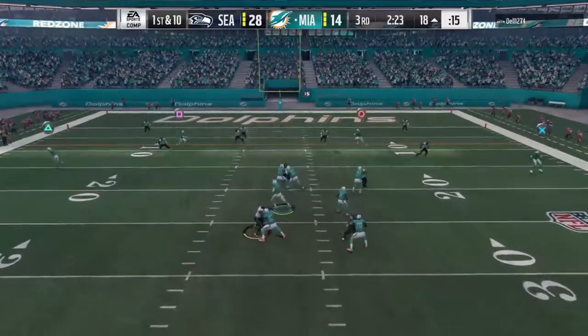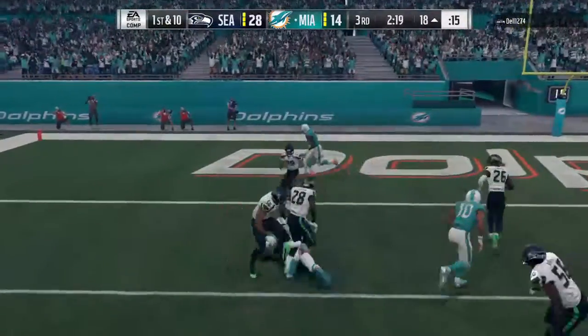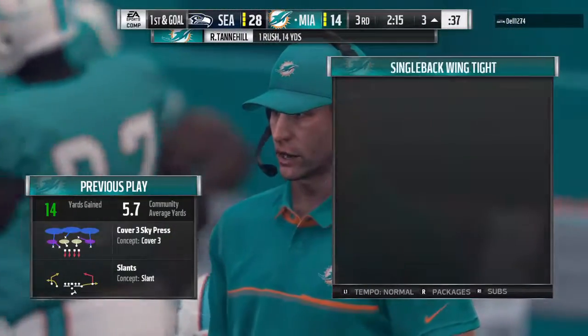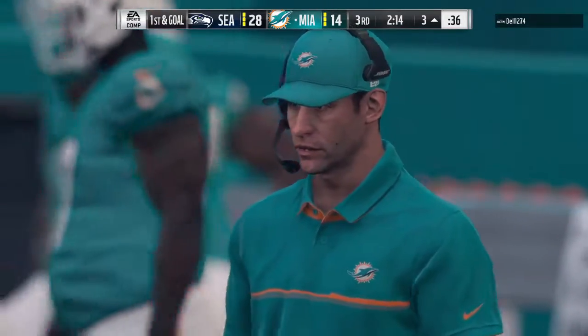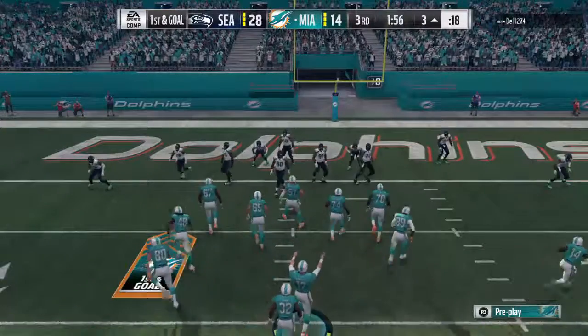Inside the red zone here, they'll look to throw. Being chased out left. Back-to-back nice gains. That one for 14 yards and another first. Partner, as a quarterback, sometimes you just got to know when the clock has gone off in your head, it's time to go. Tuck it and get all you can.